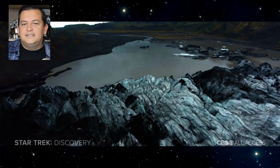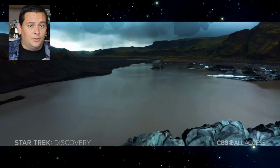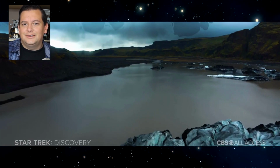So yeah, there's some really cool scenery and imagery in Iceland that I'm really glad to see they took advantage of here. And we see that here with a couple of shots of the glacier and the lake, and again those Avatar style rocks in the sky there. So yeah, I'm wondering if we'll get a closer look at some of that scenery and what that looks like.